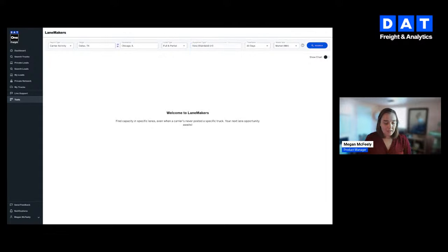Finally, you also have the option to customize how far back in time you look and how wide of a search area you want. By default, we have a 30-day look back in a market selected. We recommend you start your search here to keep your results recent and specific. However, for harder to cover lanes, you can use these parameters to expand your search to look farther back in time or at a wider area surrounding your origin and destination.